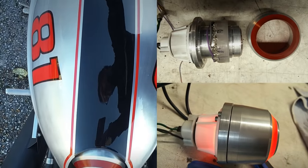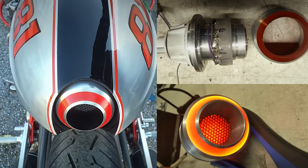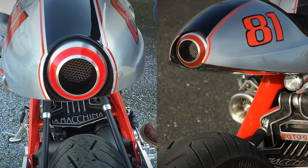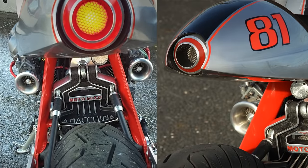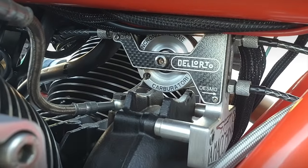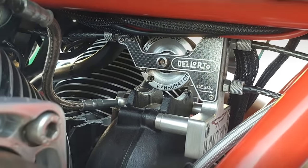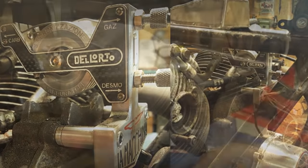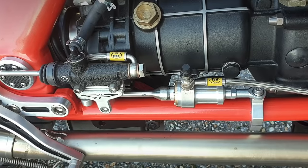And this applies equally to the awesome tail light. It looks like the exhaust pipe, and it fits perfectly with the rear cowl's style. But the custom parts list still goes on. The throttle cables are synchronized with this beautiful device. It may look like factory original, but it isn't. Even this hydraulic clutch receiver was custom made.